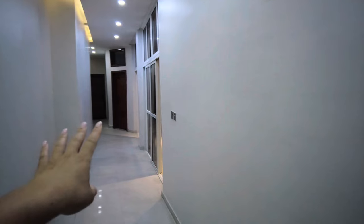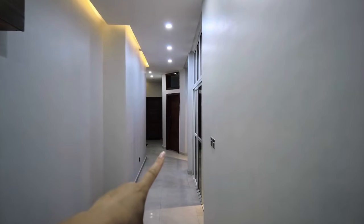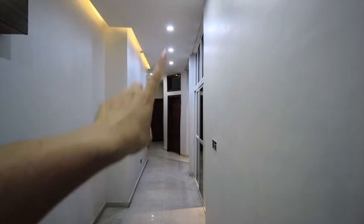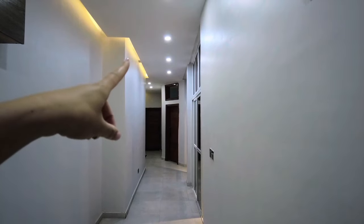Our apartment now that I showed you already, and then there's an apartment here and some down there, and this door I will show you another day. It leads to an apartment that we're working on, and that apartment is going to be a next level. Okay.